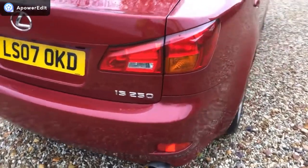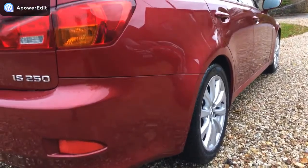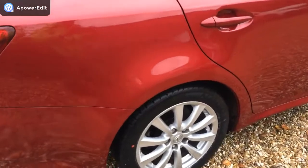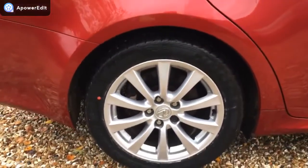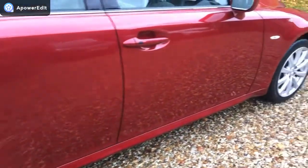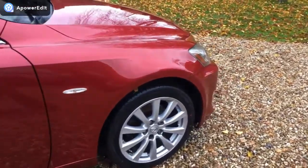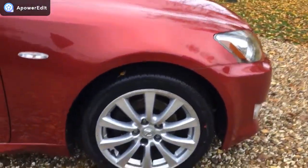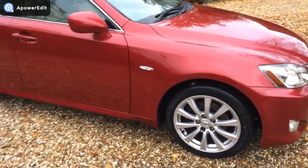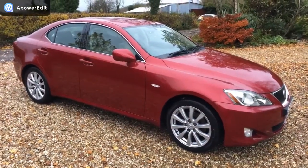Whereas the offside, driver's side, as with the near side, it is pretty much mirror smooth on those panels as well. Can't see anything in terms of indentations. For a car that's now close to 12 years old, regardless of mileage, it really is in absolutely beautiful condition. In reality, the best bit's yet to come because the interior is even better, if that's believable.